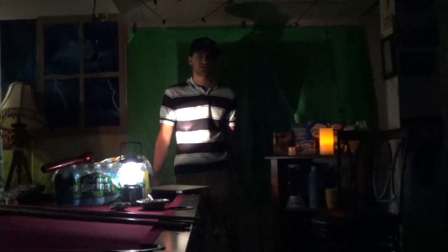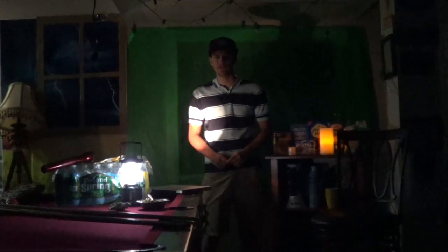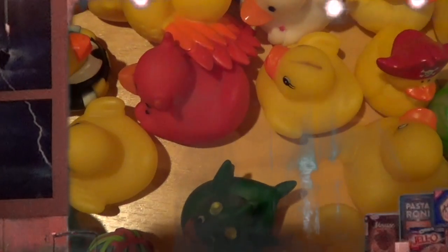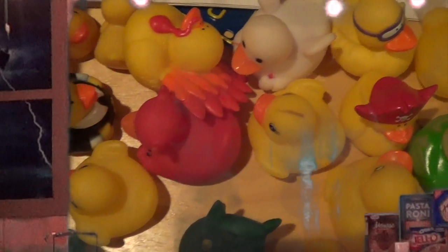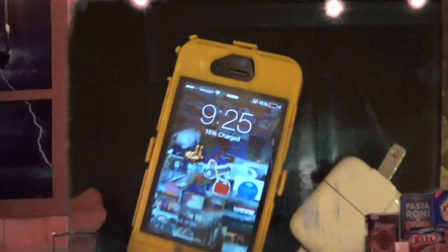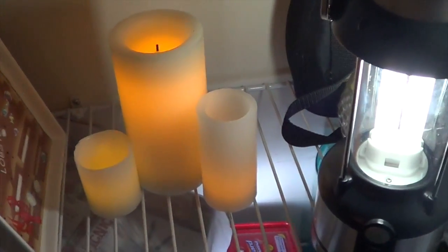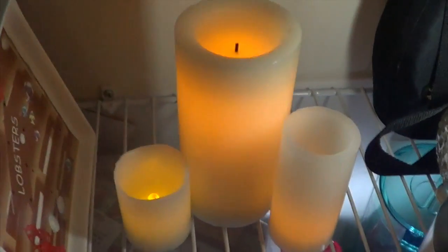You can see we're currently experiencing a power outage, so we're going to show you tips on how to get ready for the hurricane. You want to get all your batteries out. Make sure you have your ducks for action for duck racing. A battery operated radio to get live updates about the storm. Charge up your iPhone so you're not on low battery. Here you want your lanterns and your candles, battery operated candles, so there's no fires. If you light a real candle, you don't want to catch the house on fire.